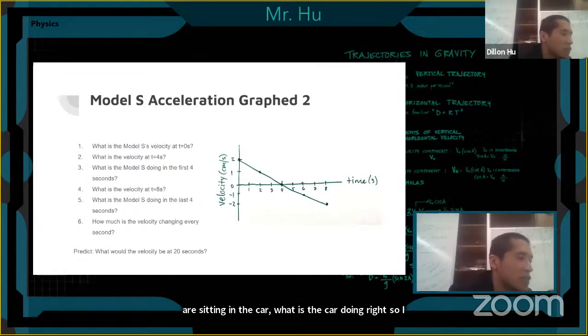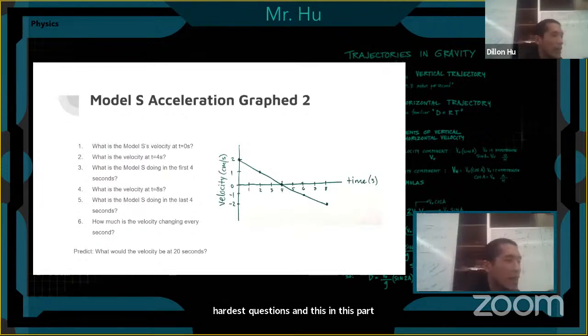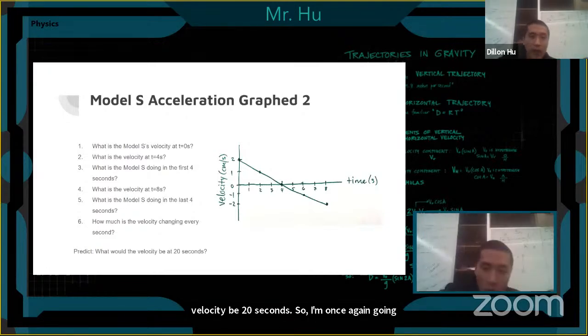What is the Model S's velocity at 8 seconds? Then think about what the Model S is doing in the last 4 seconds. I think this is one of the hardest questions in this particular graph. Think about if you are in the car, what are you physically doing in the last 4 seconds? Then figure out how much the velocity is changing every second. And then predict what the velocity would be at 20 seconds. So I'm once again going to send you off into your groups, and then I want you to quickly go through these questions and figure out as many of these as you can. All righty, let's go.